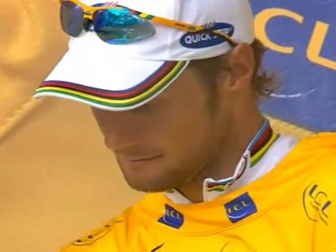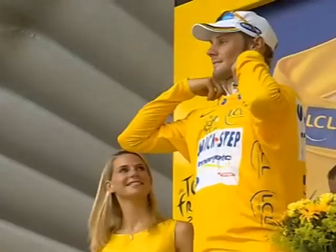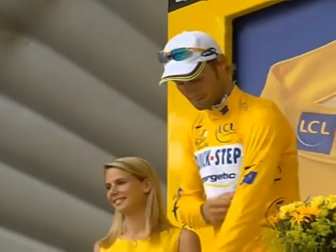From the look of Tom Boonen, you'd think he'd been disqualified. Clearly, the longer he went without a stage win, the less he felt like being picked out by the yellow highlighter of the race leader's jersey.